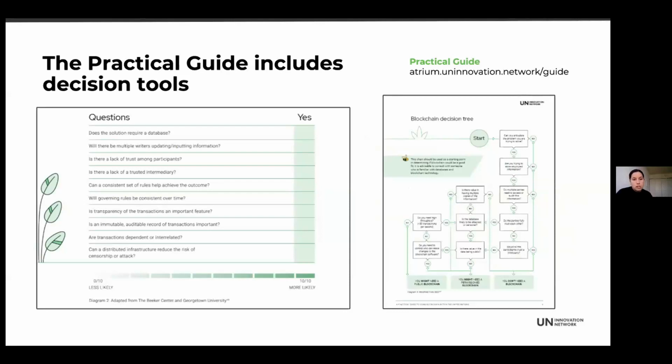The first is a set of questions, you can see them, that are very basic, asking you, for example, would you traditionally require a database to store this type of information? Or do you have multiple people who need access to the information? When you answer that first list of questions, that should give you an inkling of whether it's more likely or less likely that you require a blockchain.